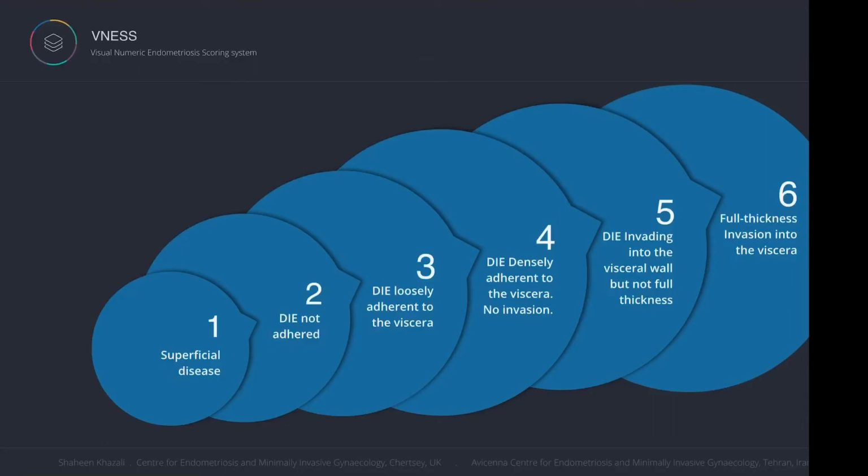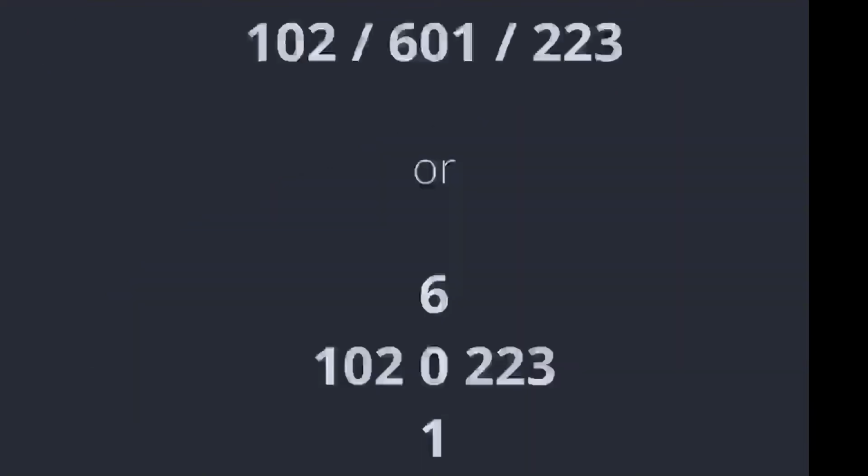So 1 is superficial disease, 2 is DIE that is not adherent to the surrounding structures. So for example, an endometrioma is a DIE. If you have a free endometrioma, which is not very common, but that would be a 2. 3 is loosely adherent, 4 is densely adherent but is not invading into it. 5 is invading but only partial thickness into the muscularis, and 6 is full thickness. And it looks something like this.